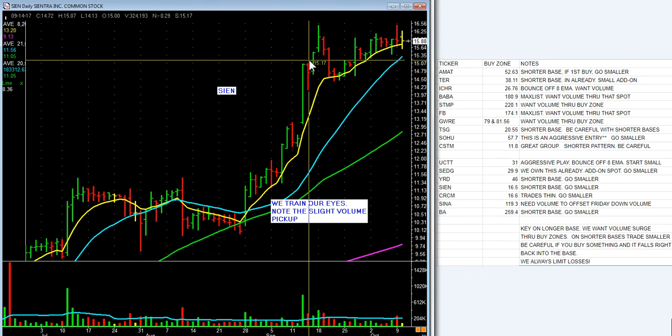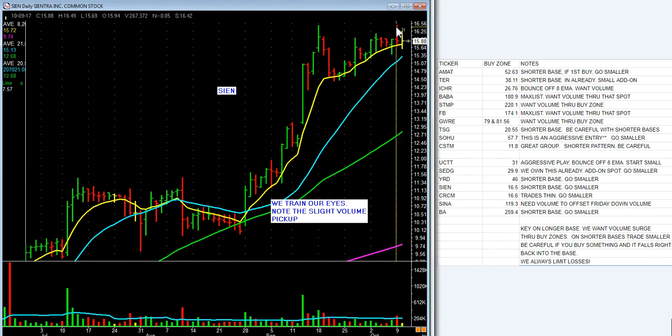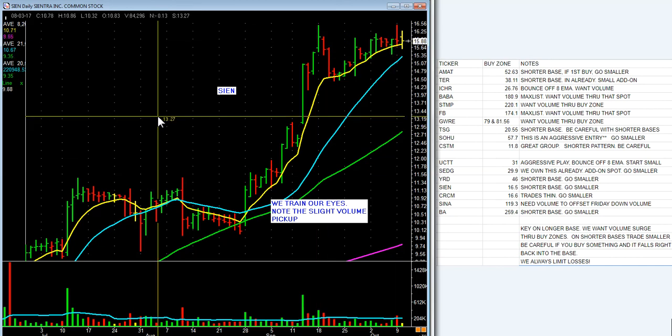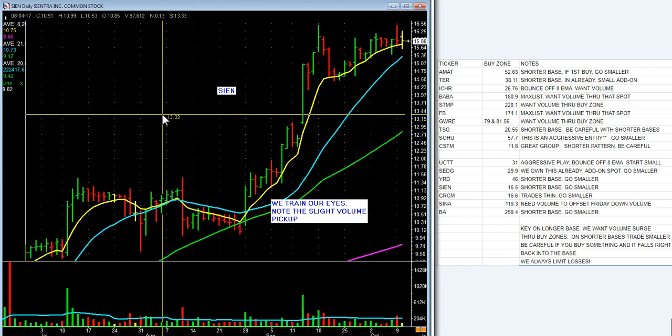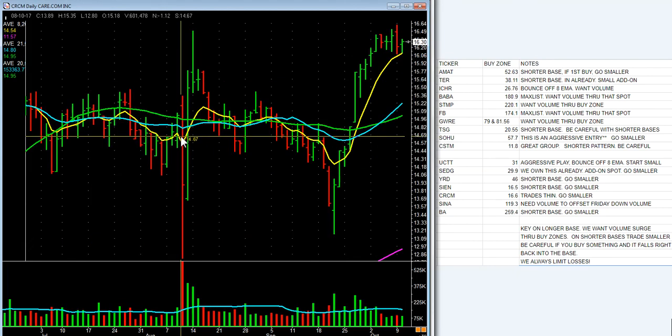The next one, SIEN, trades thin, going across these tops right here. You can say, well, that's a little loose for me. I don't want to do it. Then guess what? Take it off your list. Make it easier. Make it easier. What do I say? Shorter base, go smaller. Right here, you see that? SIEN. I'm giving people guidelines on this key list.